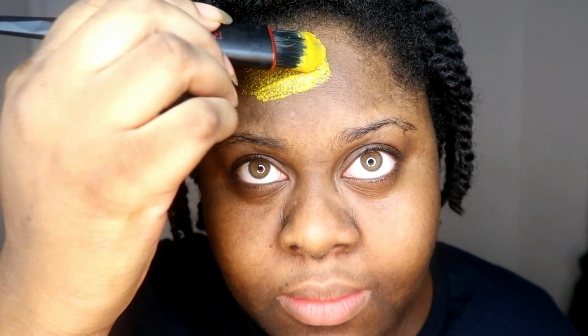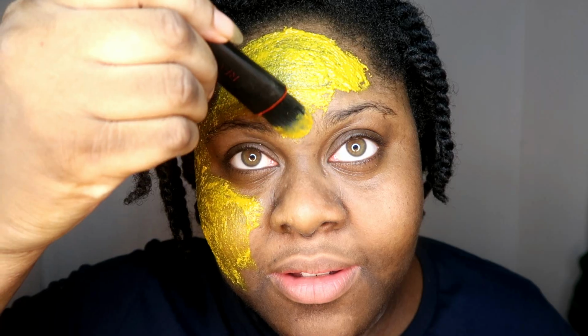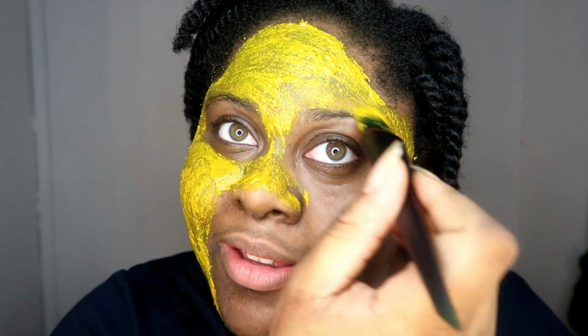The first thing that I noticed about the face mask is that it smells quite strong, but it wasn't unbearable or anything like that. The application was very smooth, especially when using a foundation brush. The only thing I was really worried about is it may be staining my face yellow.